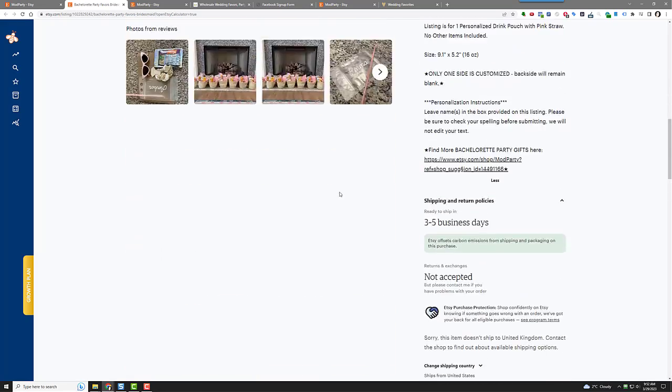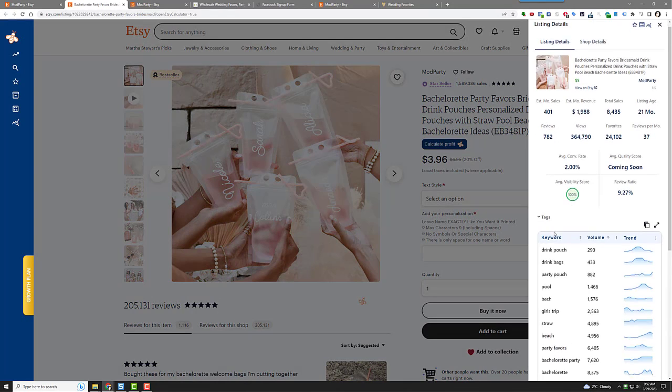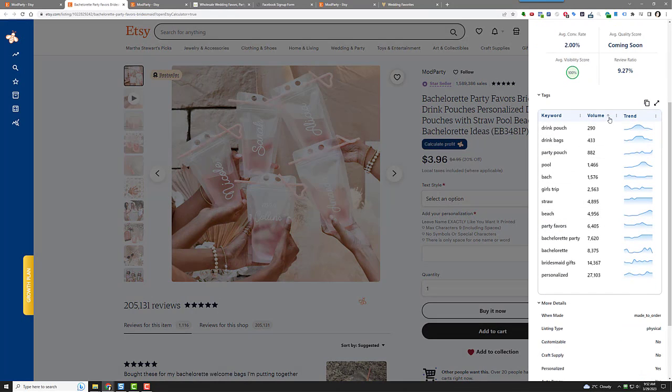And then we can view the tags on this as well. Just go to product analytics. And down here, you can see their tags. So let's go from highest to lowest. They have a good mix. Look at this too. Do you notice anything? One word, one word, one word, one word, one word, one word. Six of the 13 tags are one word.